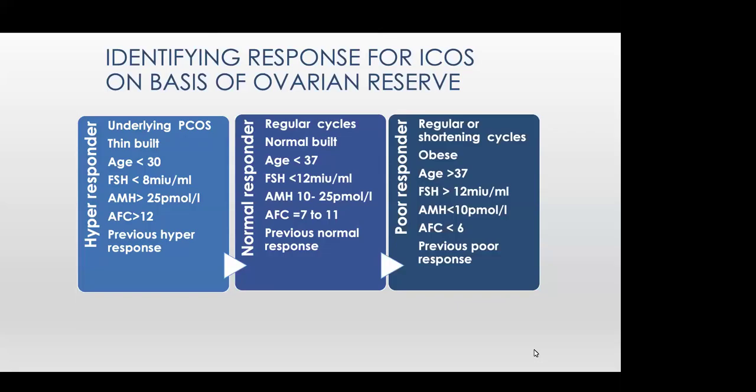25 picomoles, which comes to over 3.2 nanograms. AFC is higher, and there has been a previous hyper response on stimulation. So whether there is underlying PCOS or not, she could be having absolutely regular menstruation with ultrasound features not suggesting PCOS, yet she could be a hyper responder because her AMH is high. And she did have a hyper response in the previous cycle.